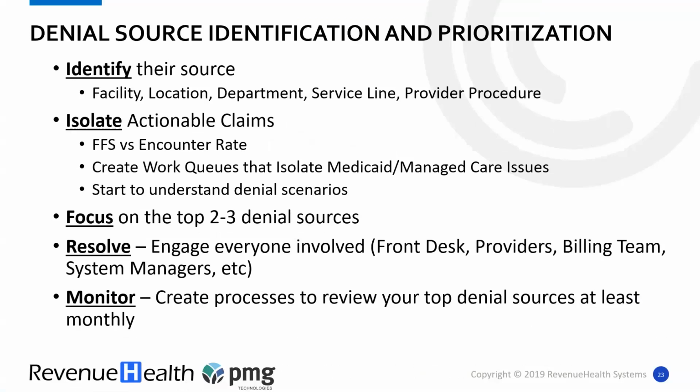They don't know what patients are theirs. They didn't set their systems up. It's just that transition can be a real mess. So creating work queues and doing reporting that isolates that business can free you up to see the other things that you're not getting paid for. And start to understand denial scenarios.